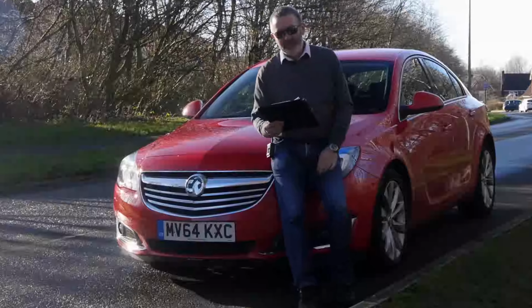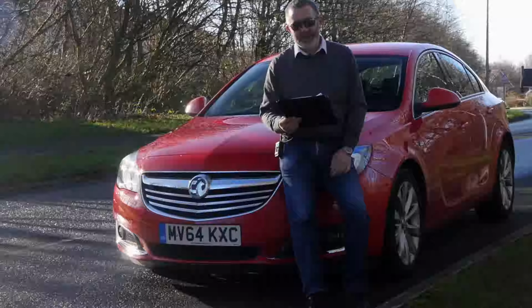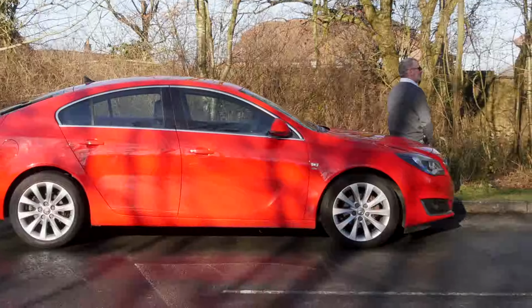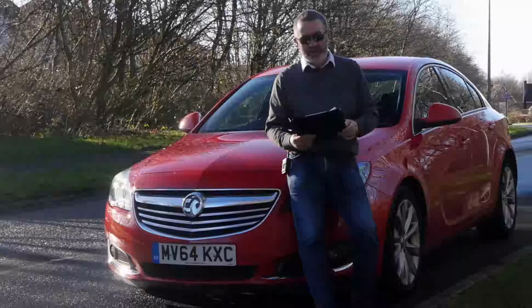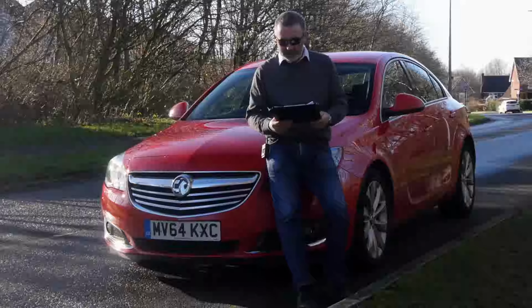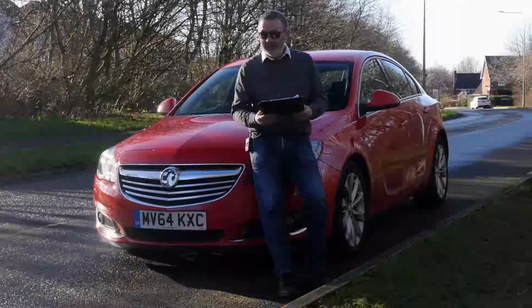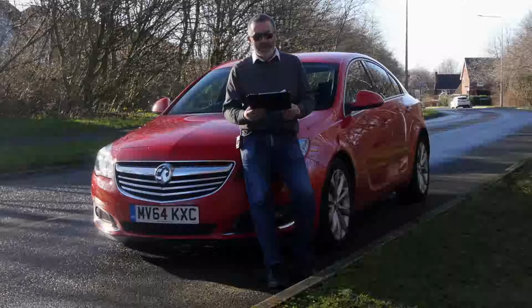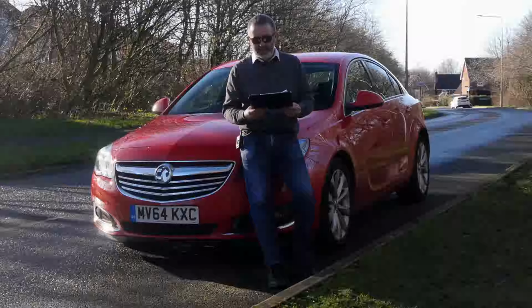New into stock, we have a Vauxhall Insignia 2-litre CDTi ecoFLEX. It's the elite model, 2014 on a 64 plate. It has done 55,200 miles, full service history. Fuel economy, urban 62.8, extra urban 88.3, combined is 76.3.